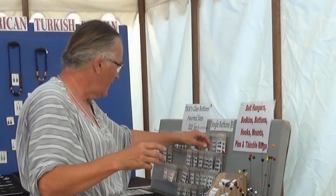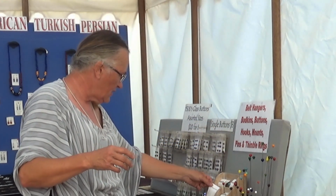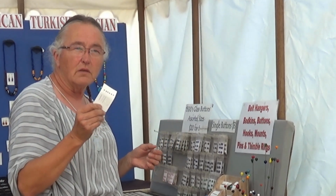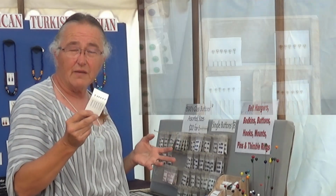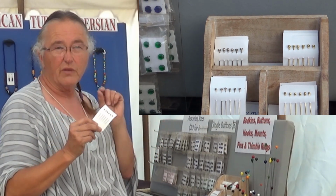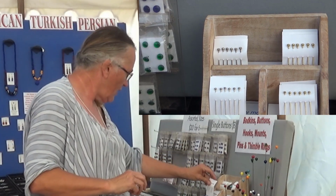I also have dress pins and other types of veil pins. These are all made the way they were made in the 1200s, 1300s, 1400s, 1500s. These pins were used down to Victorian times when they developed some machines that would make them automatically with a flat head, similar to the flat head pins that we have now today.